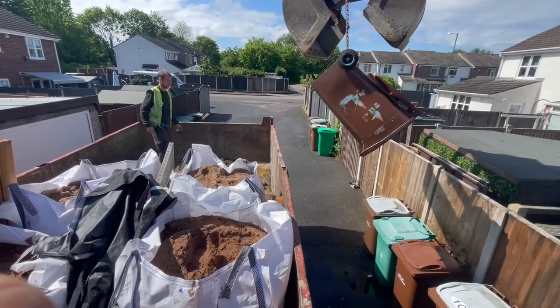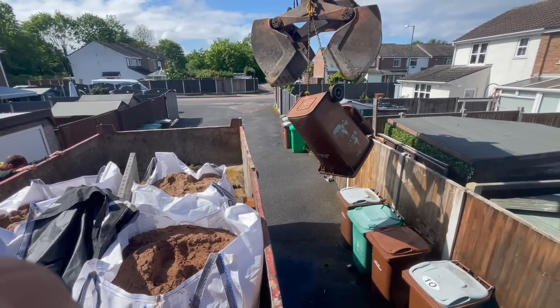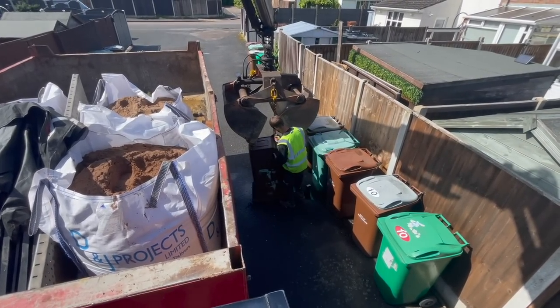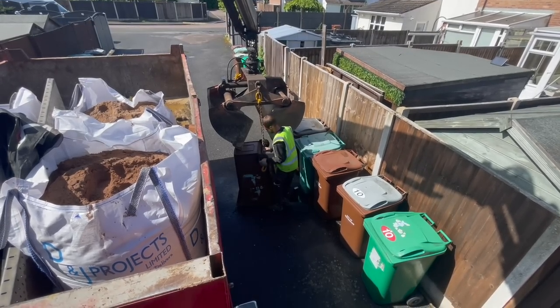That's how you empty the wheelie bin, D&J style. And it's swinging all over because I'm using one hand. Yeah, wheelie bin all emptied. Another job ticked off the list. Next time you see us, we'll be doing that gate.